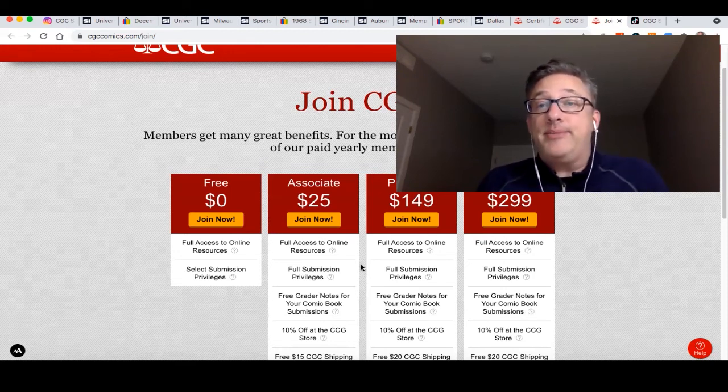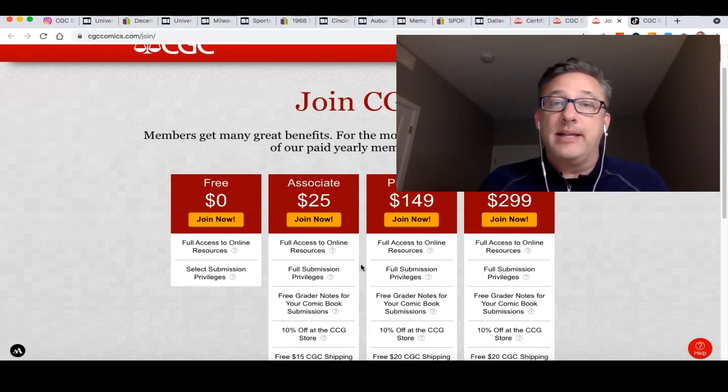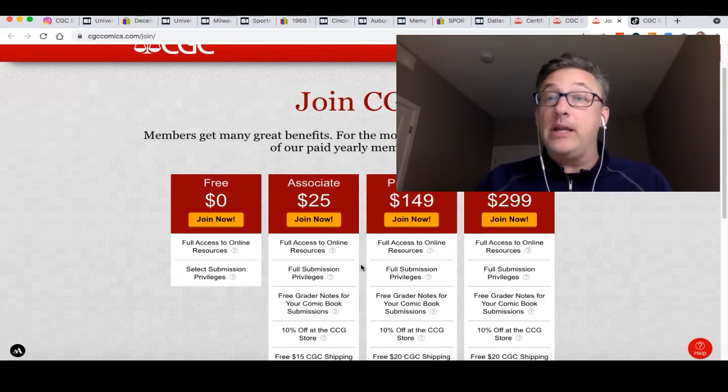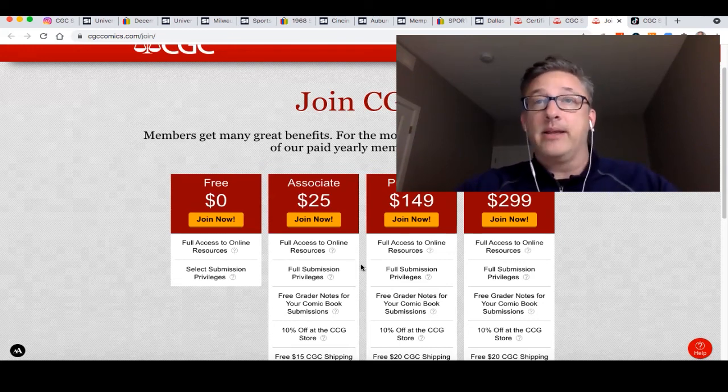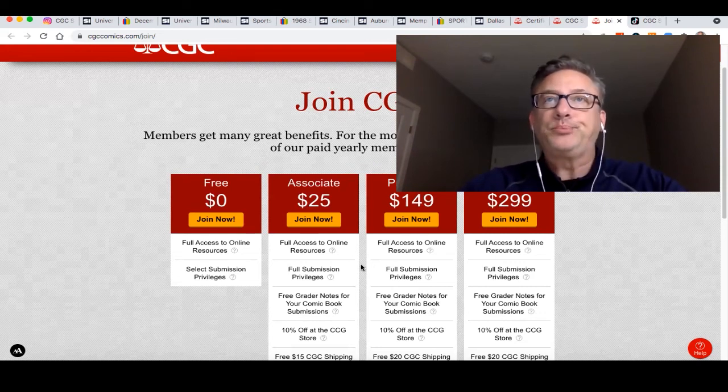I keep my slabs in the boxes that CGC sends them in, and they're kept in the closet here in my home office. However, I've been working really hard with a company about a great way to display graded issues safely with UV protection. And I'll have more about that in the coming weeks, so stay tuned for that.